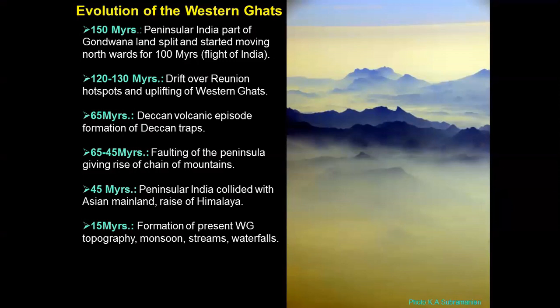And about 65 million years ago, the Deccan volcanic episodes started happening. So Deccan volcanic lava started flowing about 65 million years ago, and it continued for several million years. That is also the time when the dinosaurs went extinct. And about 65 to 45 million years ago, the faulting of this peninsular chain of mountains gave rise to the kind of geomorphology you see now.